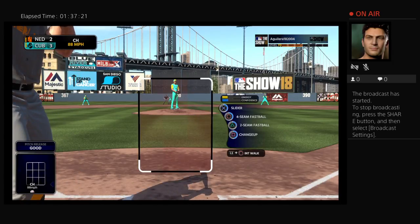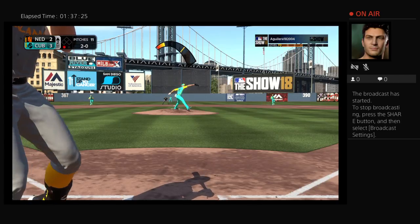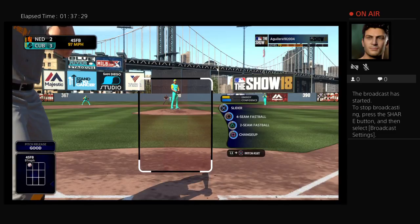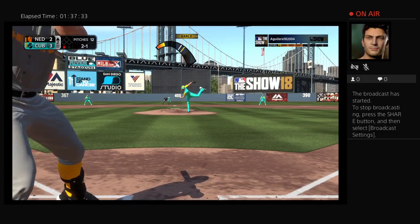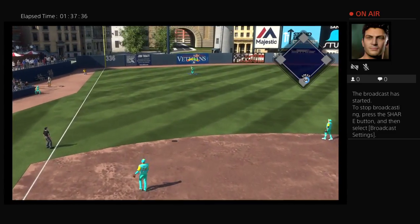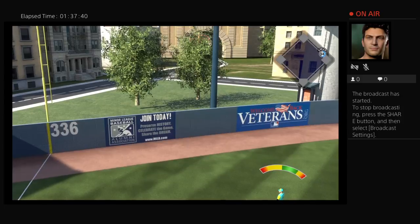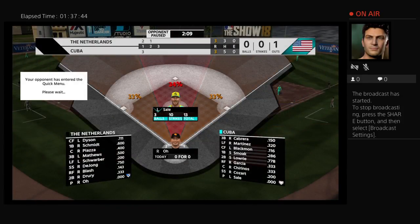Ball two. No, strike. Lays off a fastball, but it's over for a strike. 2-1. Swing, high drive, left field and deep. Martinez looking up. That one is out of here. This game is tied.